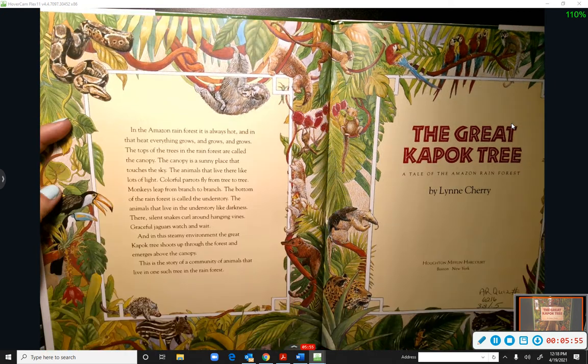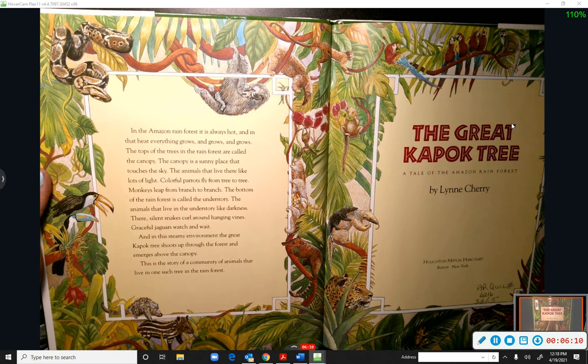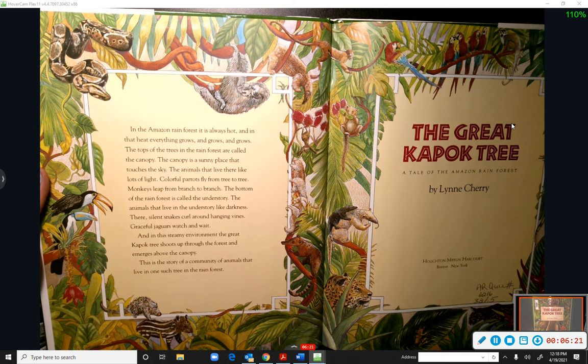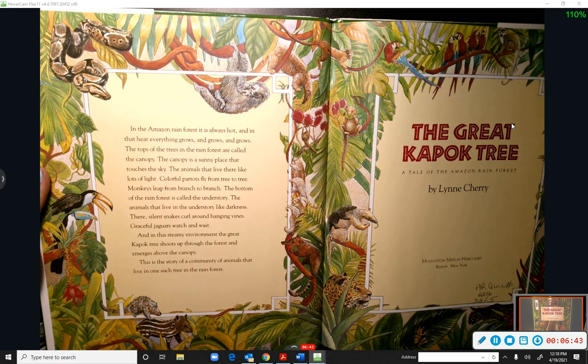Okay. In the Amazon rainforest, it is always hot, and in that heat, everything grows and grows and grows. The tops of the trees in the rainforest are called the canopy. The canopy is a sunny place that touches the sky. The animals that live there like lots of light. Colorful parrots fly from tree to tree. Monkeys leap from branch to branch. The bottom of the rainforest is called the understory. The animals that live in the understory like darkness. There, silent snakes curl around hanging vines. Graceful jaguars watch and wait. And in this steamy environment, the great kapok tree shoots up through the forest and emerges above the canopy. This is the story of a community of animals that live in one such tree in the rainforest.